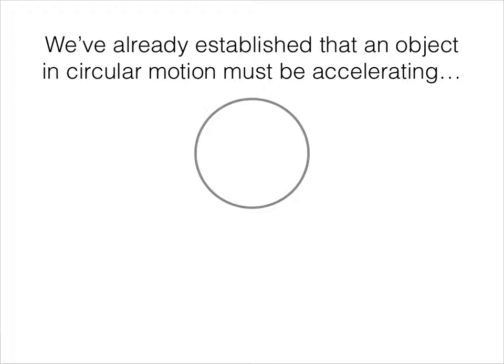Now, we've already established that an object in circular motion must be rotating, right? So let's consider a car. This is an aerial view. We're seeing a car. So here's my car. Yes, my car is a box, just like everything else, which is going counterclockwise. So at this point in the circle, you know that he's traveling in this direction. At some later point, he's going in this direction. Correct? Now, something had to change between this one and that one, because he has changed direction. Therefore, he must have accelerated.